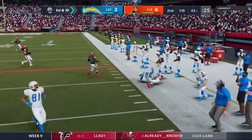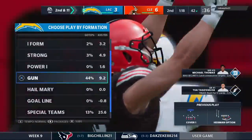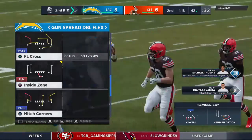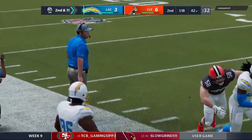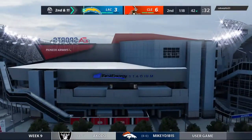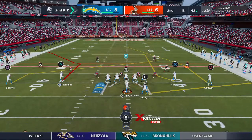Here's Gurley now, out of the gun. Officially, it's a 1-yard loss. That's going to bring up 2nd and 11. I have a feeling they'll stay committed to running the football, especially on their early downs. They just haven't had a whole lot of success just yet. Second and 11.